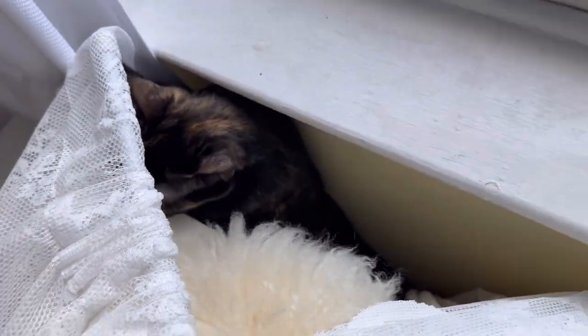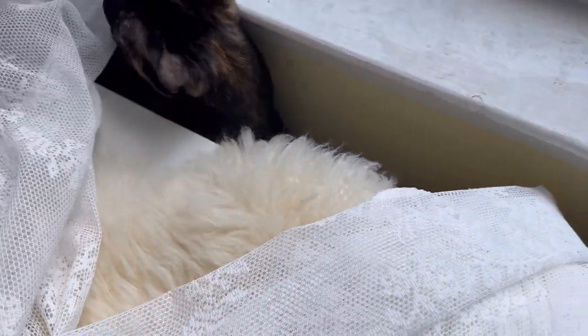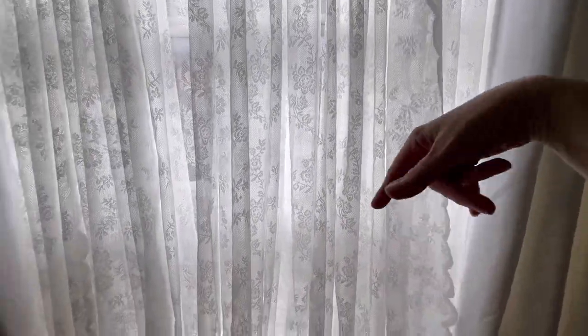What are you doing? Are you helping? We have to wash these, they're dirty. All right, all done. Looks really good now that they're all the same. I think these are so pretty. It was $15 for the pair.